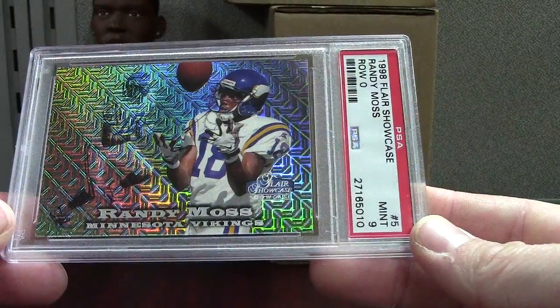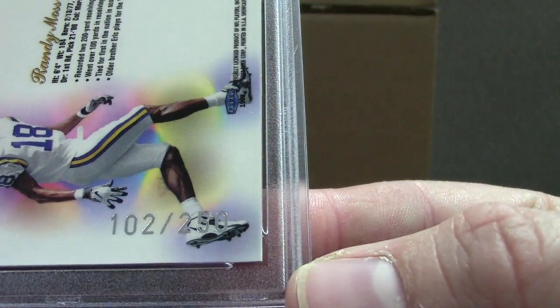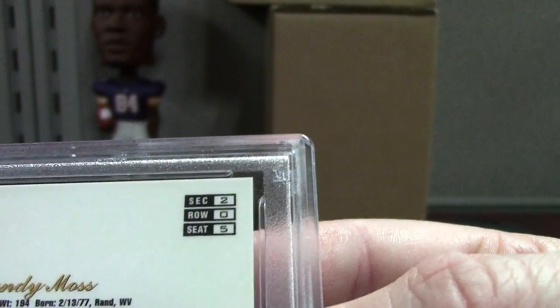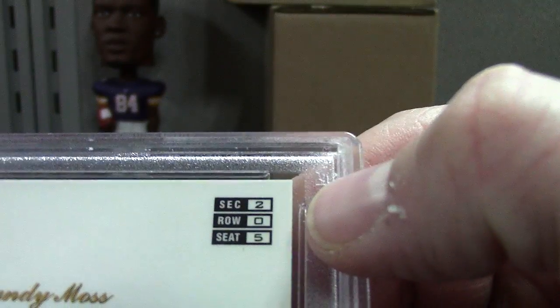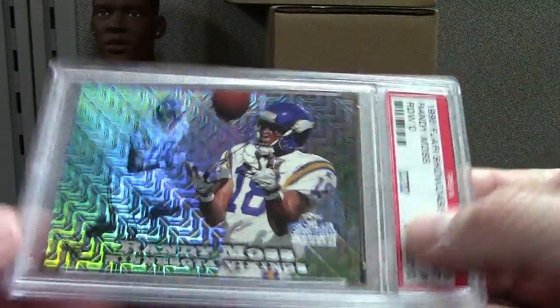Showcase. This is the Row Zero. I actually pulled this card as a kid in 1998 out of a hobby box at Christmas time. I was stoked. It's out of 250. It's just a beautiful card. There's no other way to say it. There's the Row Zero. So PSA mint 9 on that one.